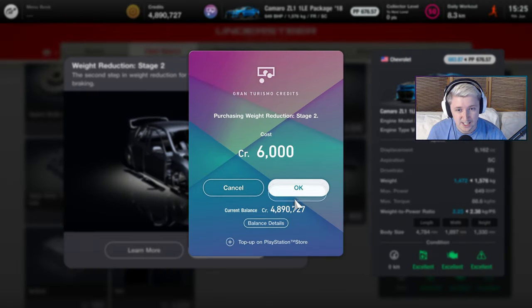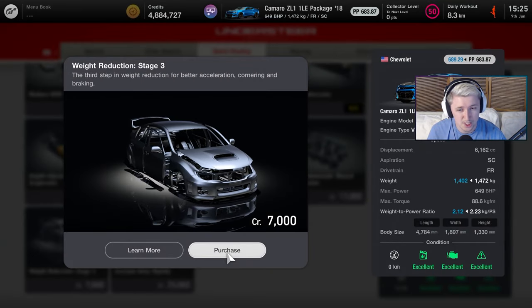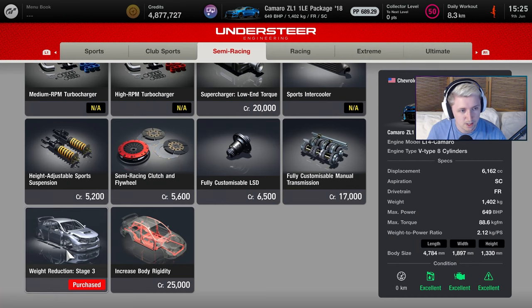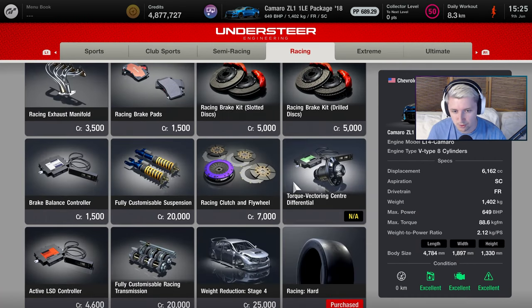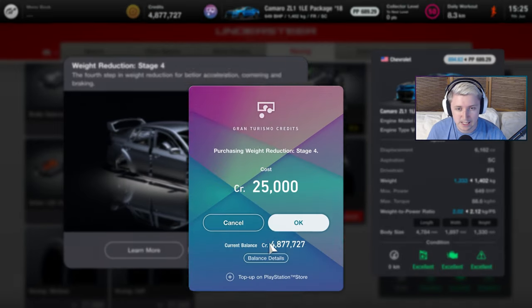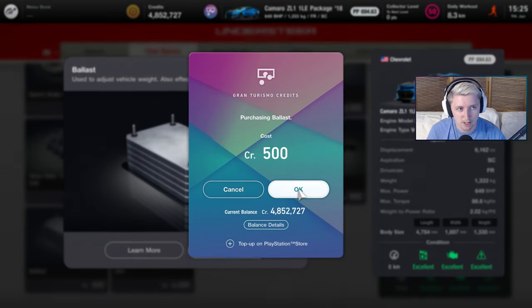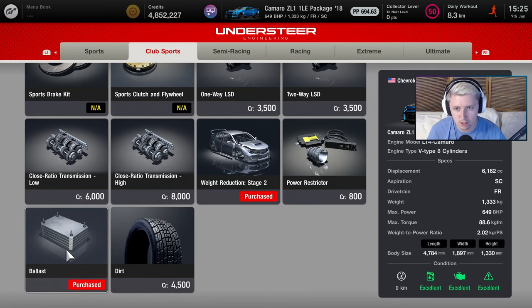1576, 1472. Can we go lighter? Yes, we can. 1402. We need to lose another 60 kilos. Can we do that? Yes, we can. So that would put us below by 9 kilos, but we are going to apply ballast to make this car exactly 1,342 kilos of weight.